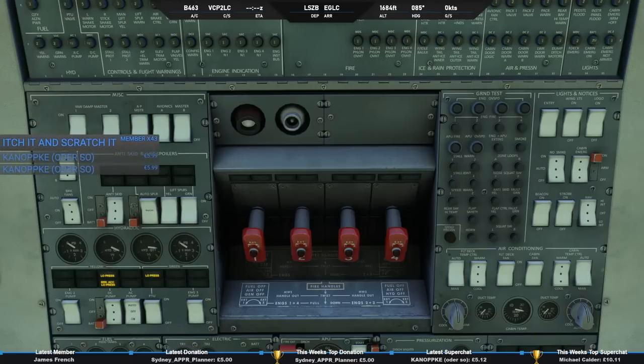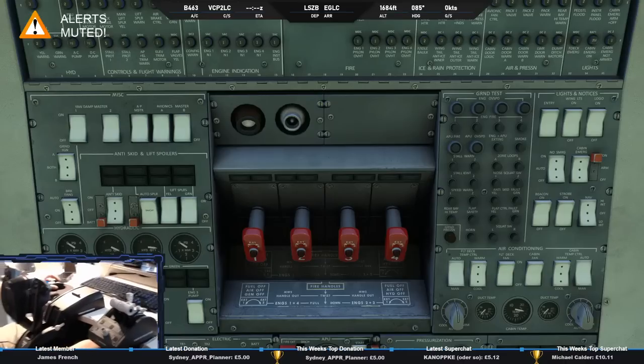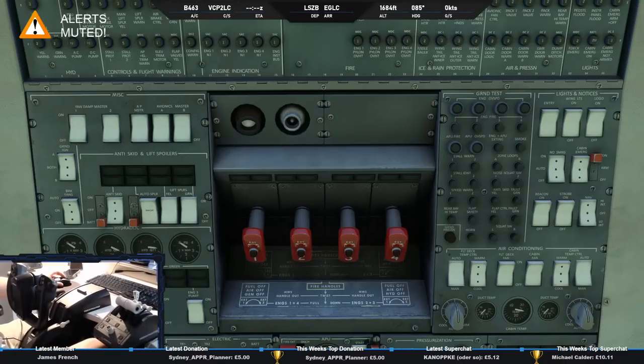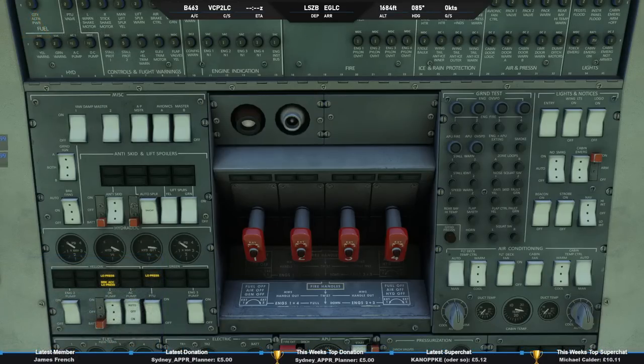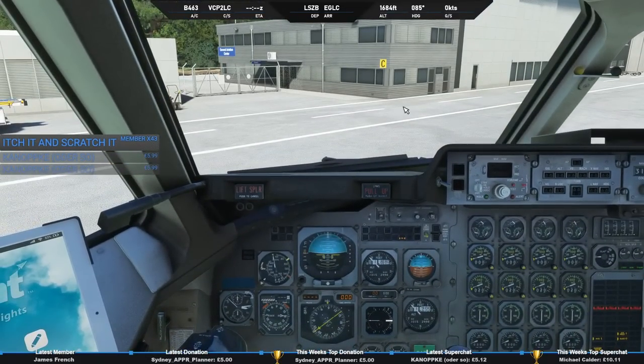YokeCam is always good to go. Let me just make sure this is all set up ready. I'm sporting shorts today, you can see my knobbly knees in the corner. I think that's a good position there for YokeCam. So yeah, there we are. That's what I mean by the avionics master switch powering up the radio tuning panel.